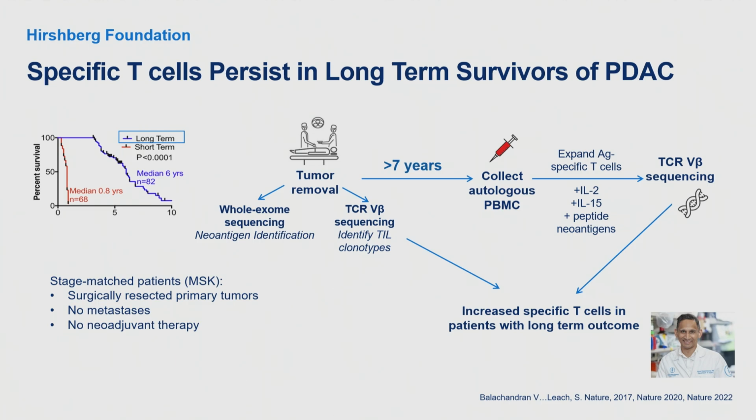And this was based on some science that a surgeon there did, who found that patients who survived a long time, when he looked at their blood 7 years out, so 7 years out from having surgery for pancreatic cancer, and those long-term survivors, when he looked in their blood, he found T cells that matched T cells or immune cells that they found in the surgical resection tumors.